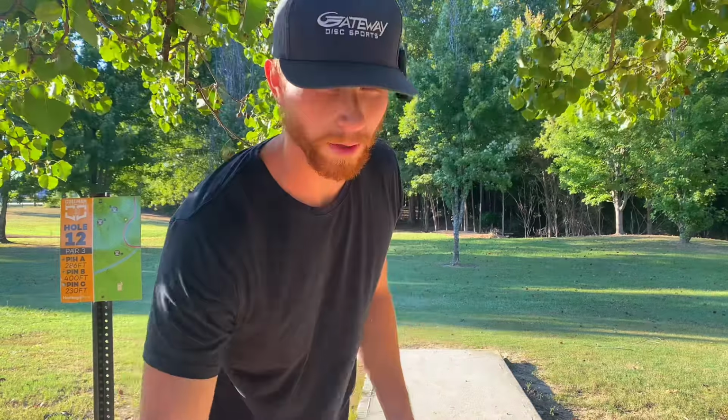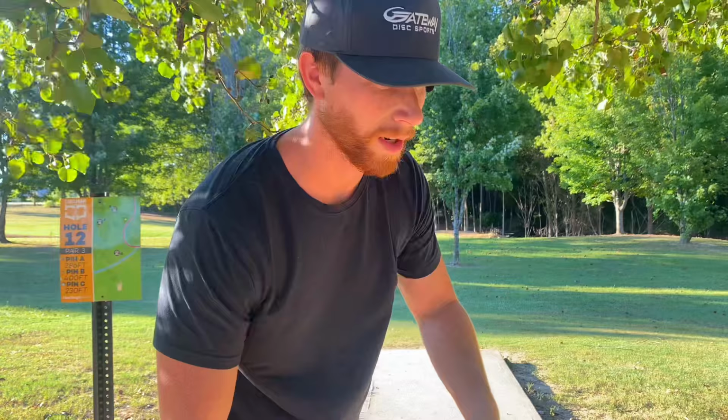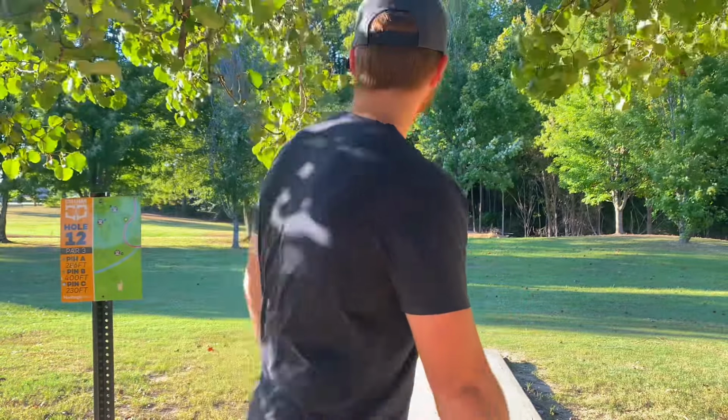I want y'all to comment, what do you think the odds are that I hit this gap every single time with the first shot with this kind of crazy wind?